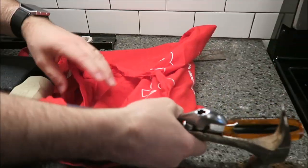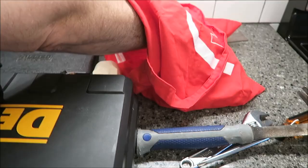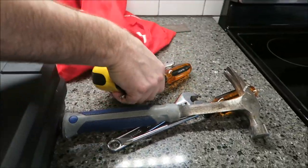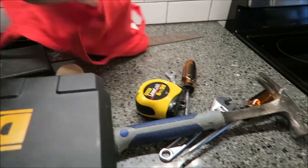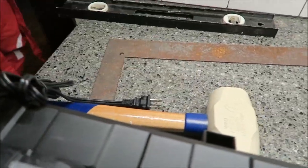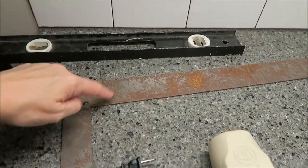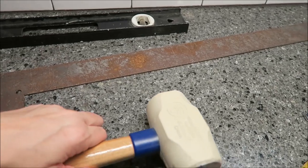So this is what we're taking over there. Andrew probably has some of this stuff, but Kevin would rather be safe than sorry than get over there and not know what anything is. Name the small stuff. Okay, that is a socket set. No. This is a square. No. And this is a level. No. I got two of them wrong in my head.